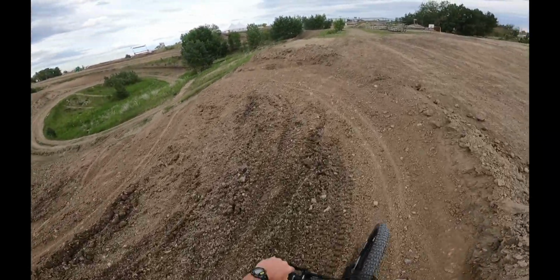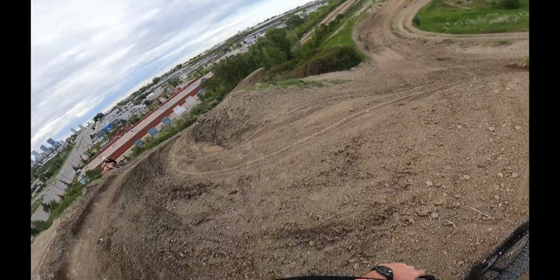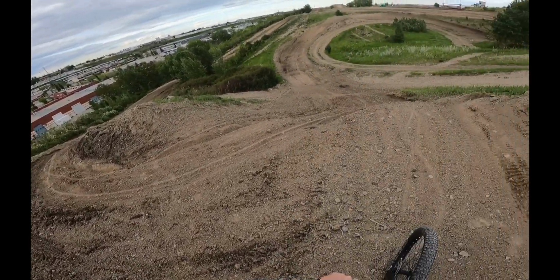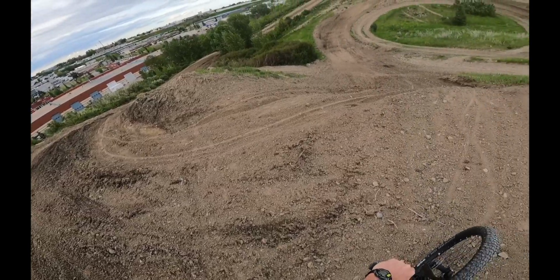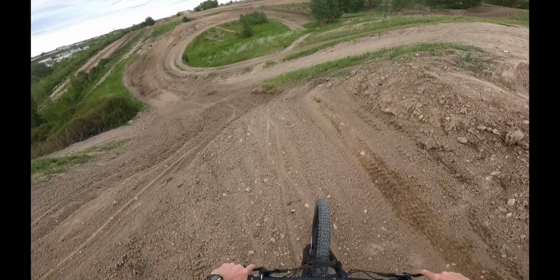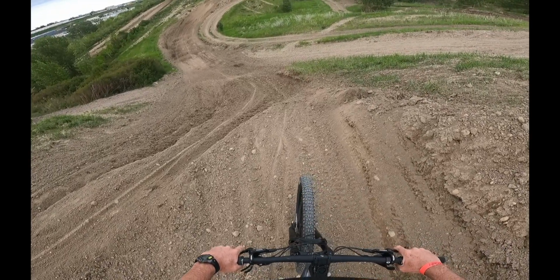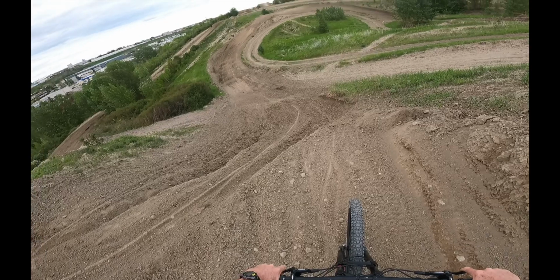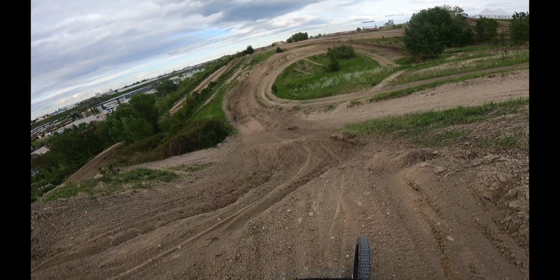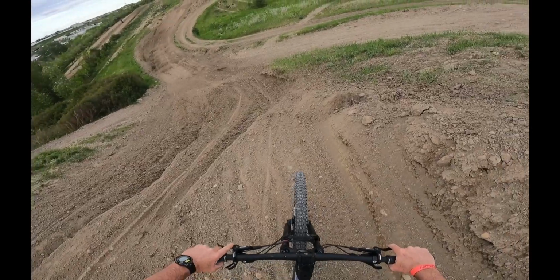So anyway, come to this spot here, and it was cool to watch the guys who were creative with their lines. The obvious temptation would be to go inside, take the ruts. 450s were going wide. They would jump and they would land and slam that with their back wheel. Pretty risky.